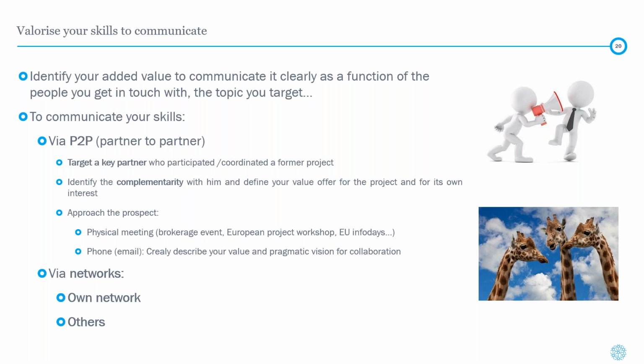So to communicate these skills, you can do it directly via P2P, so partner to partner.